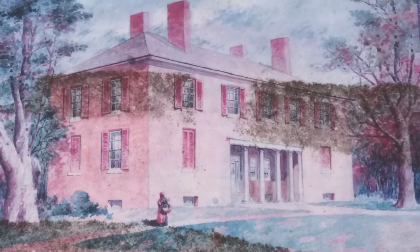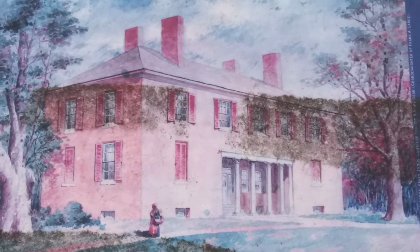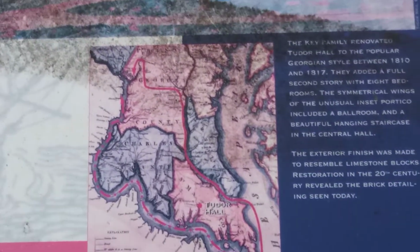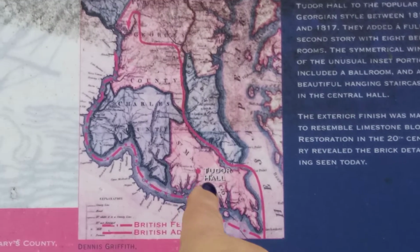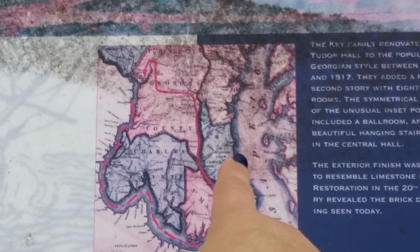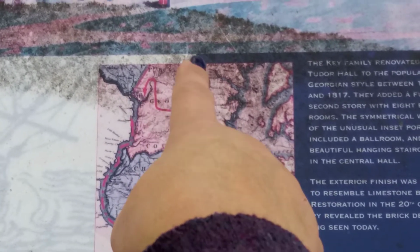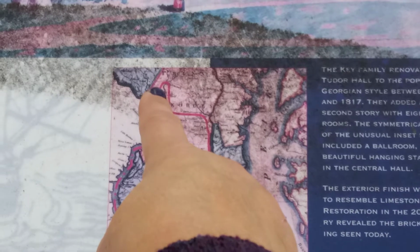And that is the rendering of what's pretty still accurate, even to this day, of the area. And here you have St. Mary's. All of this is St. Mary's County. That's Calvert County. All of that is Charles up that way. And then PG County. And then there is DC right there.